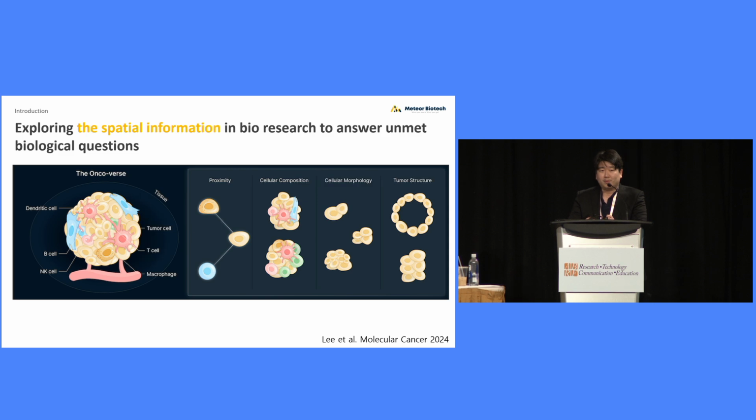I'm going to open with how the spatial information is important. We have a universe of biomass. If you look into the 2D spatial landscape of these tissues, you have the proximity of the cells. You also have the composition of different cells, and morphology, and tumor or cellular tissue structure inside these tissues. These are all important spatial features, as there are connections to the pathologically important features that have been the basis of modern pathology and modern medicine.